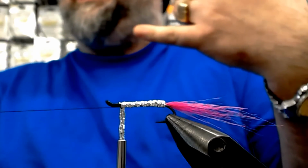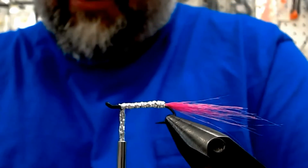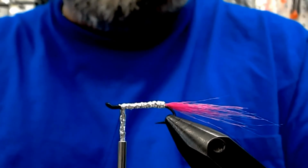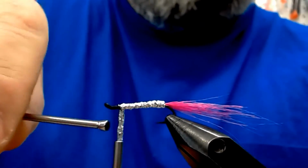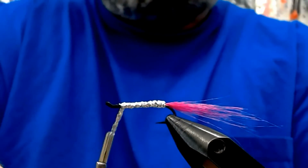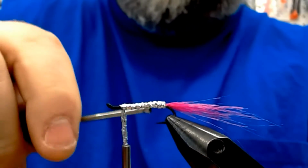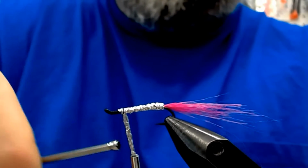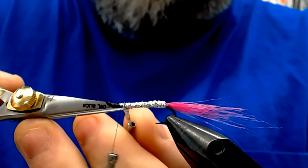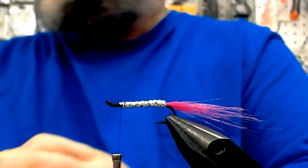So anyhow, I hope we're showcasing these new vises and doing them justice. We're just showing you a few little tricks. Maybe it's time for you to upgrade your vise, and then you guys can do all this fancy stuff. Yeah, rotaries aren't just for tube flies and big intruders. Man, I tell you, I'm learning as I'm going. There are all these new little tricks and trades.